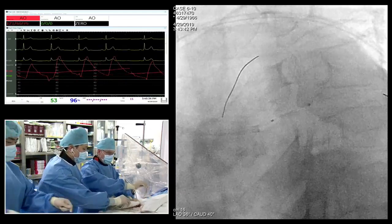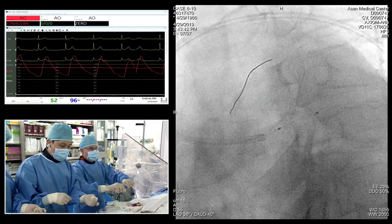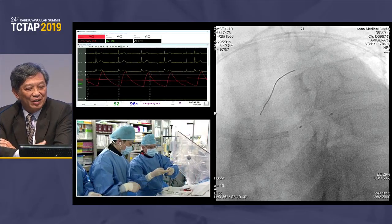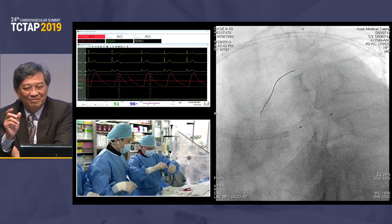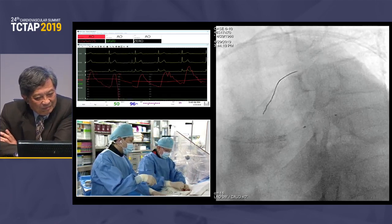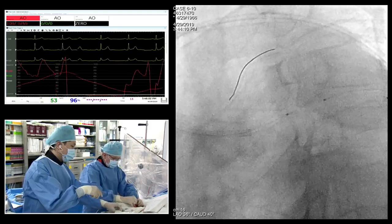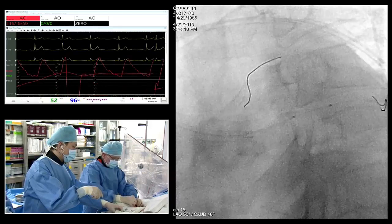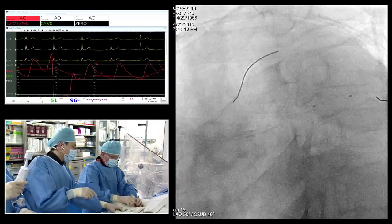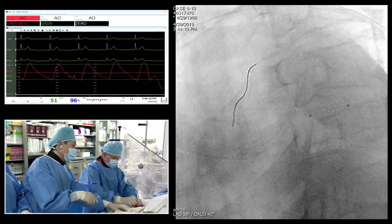Any comments so far? I think it's an elegant procedure, and I believe that what Dr. Colombo performed is based on the previous several trials and consensus of left main bifurcation stenting. My preference now for the ostium of the circumflex, even if I have to go with two stents, is to use provisional and dilate and place the stent with a T procedure, because with the T technique.